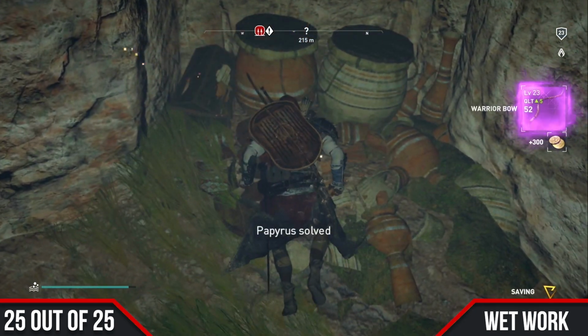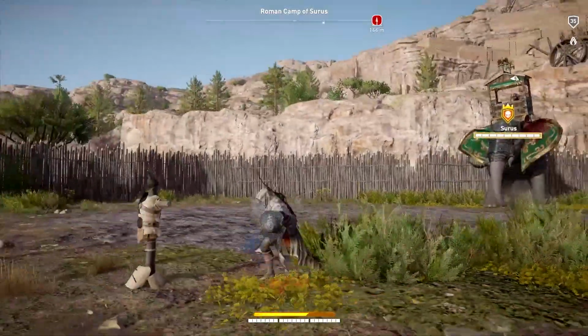So that's all 25 papyri locations and solutions in Assassin's Creed Origins.